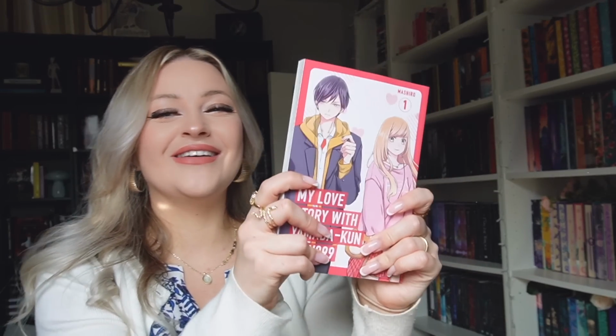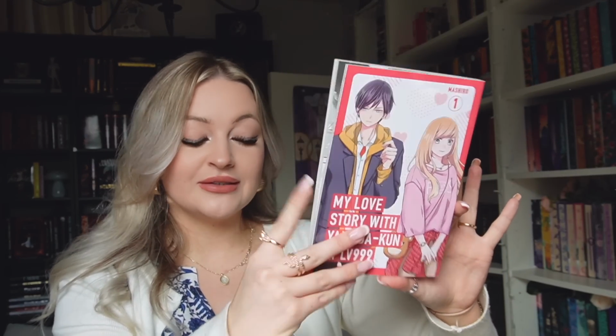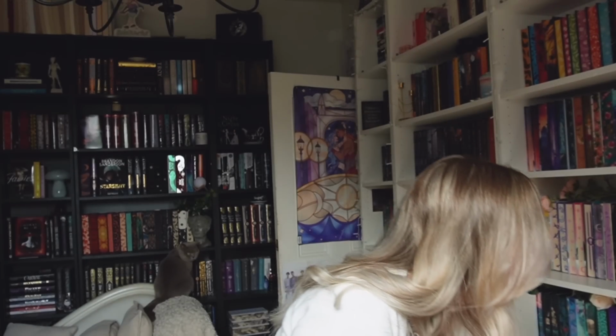I love it. And yeah, I pre-ordered this. I'm so happy this is here. I think I might have to read this weekend. But yeah, this is volume 1, so I didn't know this was out yet, so that is very exciting.